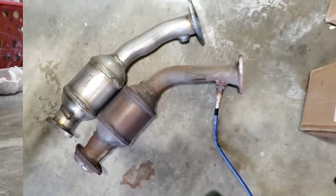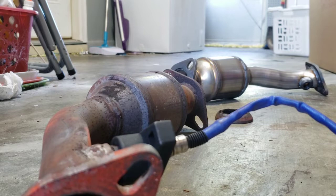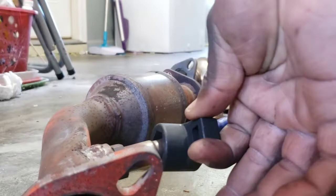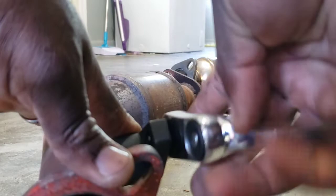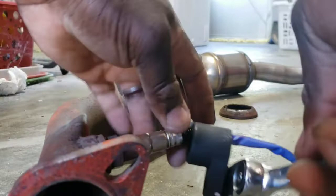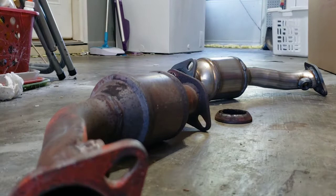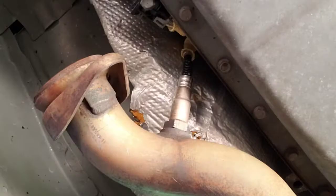All right guys, so now we're gonna get this thing off. All right, so I got my normal O2 sensor puller. It's going to just get this thing off. All right. She's off. We'll get that on the other one, and then we'll see if we can get it installed.